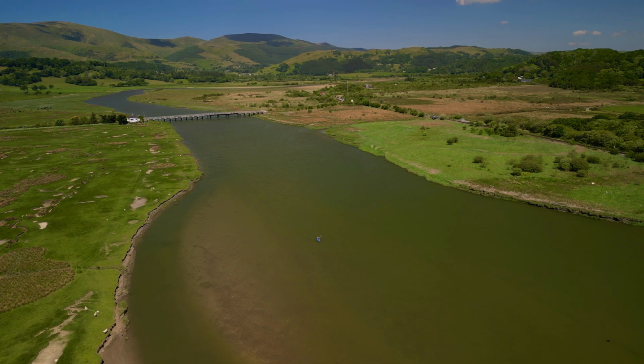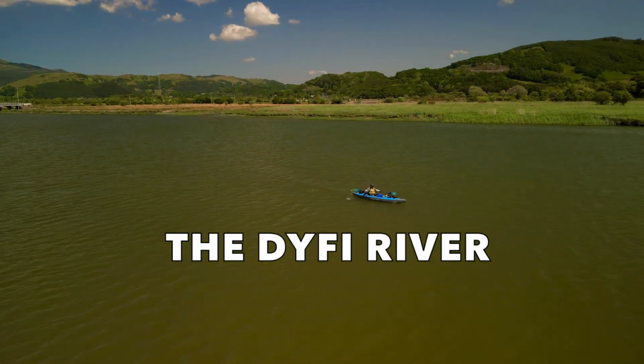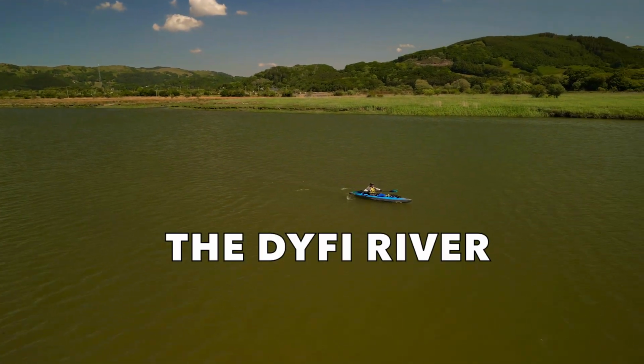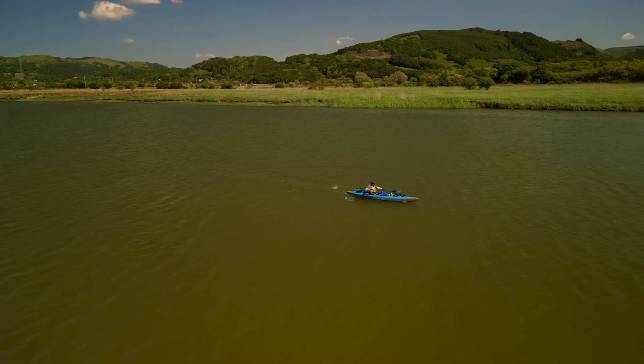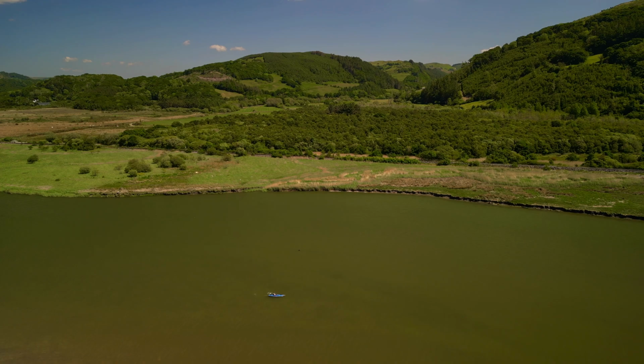Dovey Junction train station can be seen on the right bank to the right of the bridge over the river. The Dyfi River forms the natural boundary between Cardigan to the south and Meirionydd to the north. It is also considered by many to be the boundary between North and South Wales.